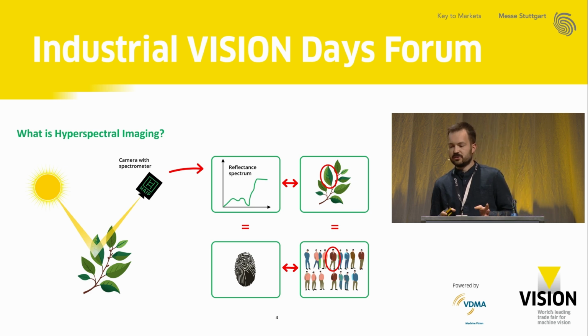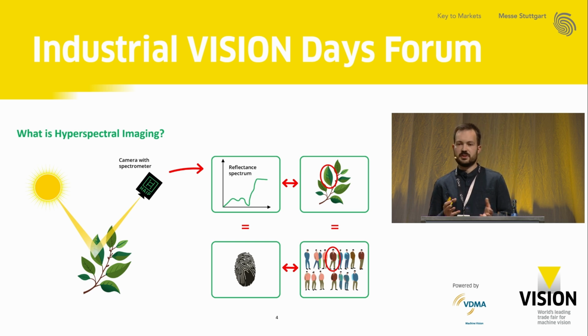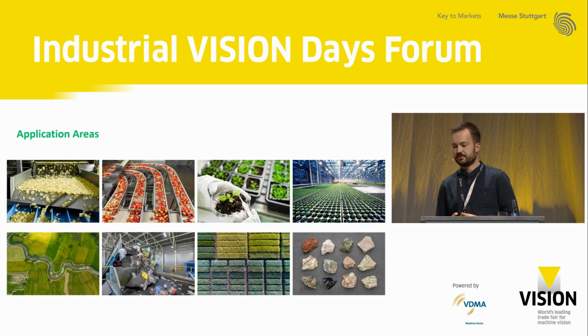If we use those technologies, for example, to measure plants and parameters on plants, what we gather per pixel is a so-called reflectance spectrum, which is kind of comparable to a fingerprint. So that's also why you call it the spectral fingerprint. And each material, each surface has its own unique spectral fingerprint, and that's the basis that we use for the different application areas.